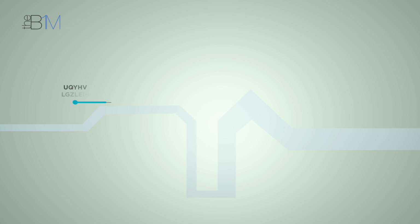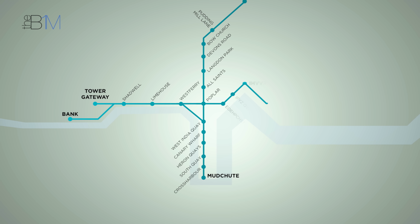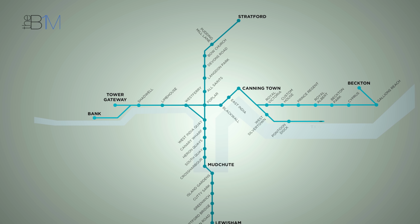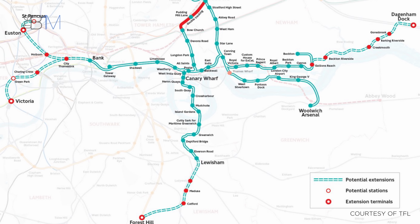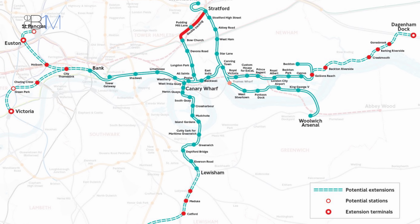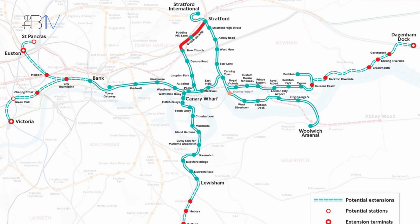The Docklands Light Railway has been hugely successful, extending over so much of East London that the name now seems largely inappropriate. Over the past 30 years, the line has been steadily extended, and this doesn't look set to stop anytime soon. There are several planned extensions to the network being discussed that will make the system even larger. These include an extension south from Lewisham to Forest Hill, east to Dagenham Docks, across the river to Thamesmead, and west to continue the line underground from Bank to Charing Cross and Victoria.